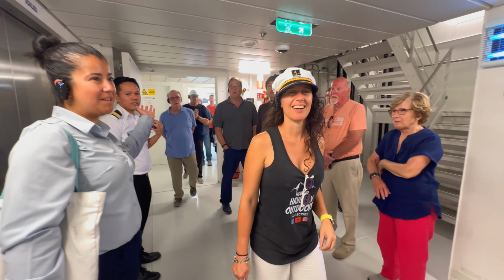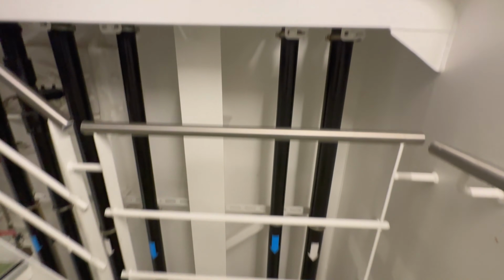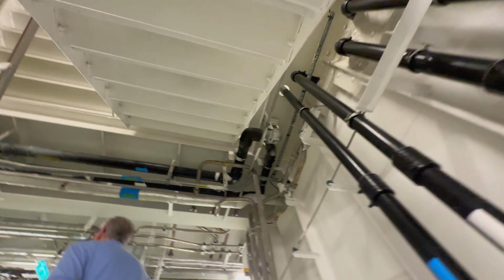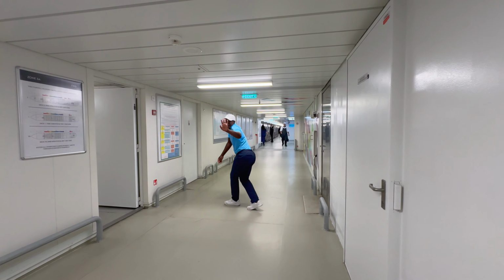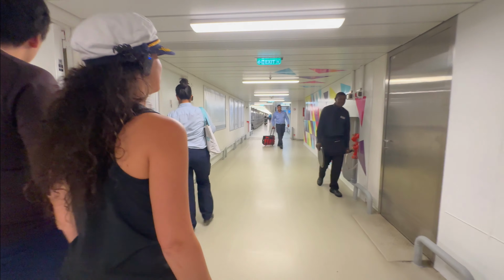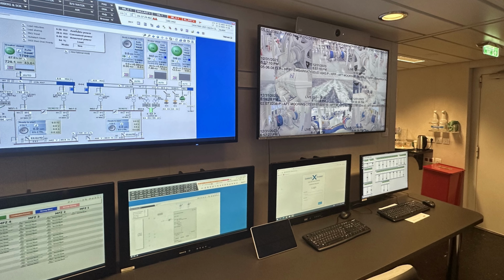Okay, we're not done. So up next, that's right, folks, the engine control room where all the action happens. We're going to show you that. And again, you got to see this in real life because so many things are talked about, how the engines work, how many engines and all that good stuff. Once again, video's not allowed, but we're going to take you there now and you're going to get to check out the famous engine room.